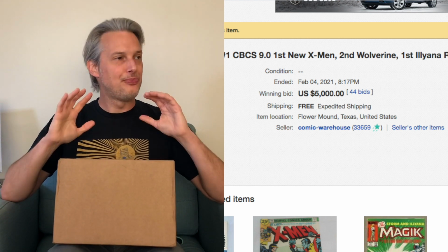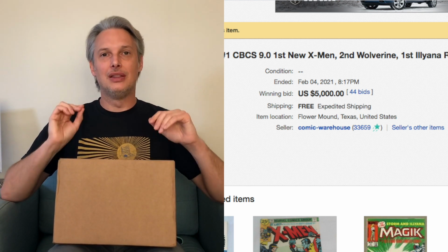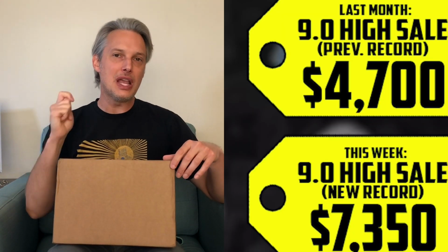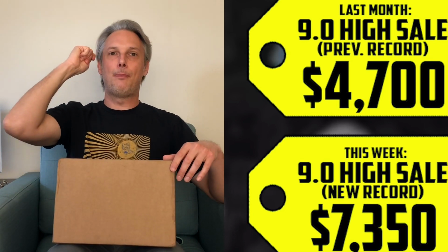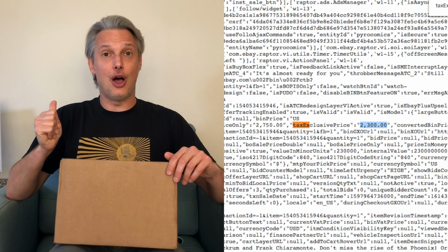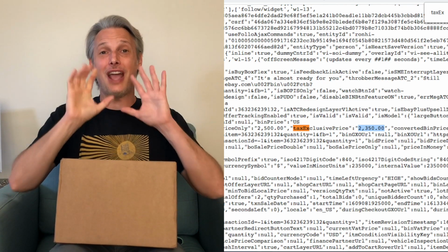And then just this past week, Comic Tom, in one of his videos, listed that there's been a brand new record set for a 9.0 with a sale of $7,350. This is bonkers how quickly the price of this book is going up. Another example is this X-Men 101 in a 9.6 white pages. I bought this copy of it 2 months ago at the very end of 2020, at the end of December, for myself, for $1,275 plus tax and shipping. There have been two recent sales of this book in a 9.6 white pages for $2,300 and $2,350, and I can confirm these prices.